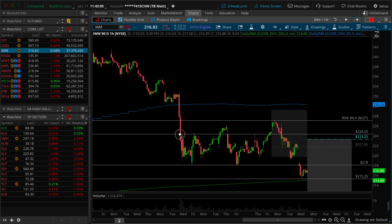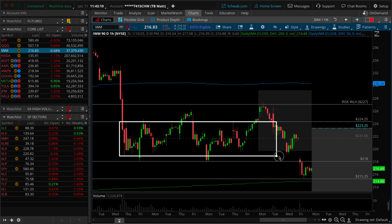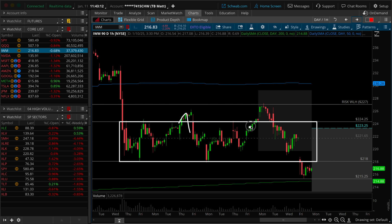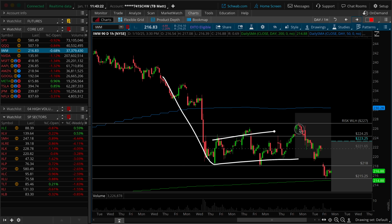A couple of things to point out. Here's that balance range we were just describing. Let's zoom in a little bit better. There we go. There's the balance range. We had look above and fail number 1, look above and fail number 2, both of those rejecting the weekly lower high level we just described at 227, making sense. This is now breaking down as what you could just consider a bear flag on the daily time frame chart.